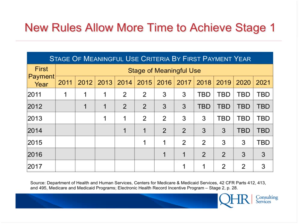This chart comes directly out of the text of the rule, and they have clarified a lot in terms of what's going to happen in the out years. The information we had that came along with the Stage 1 rule really only went to 2014. So this has made it very clear. The important thing to note here is that if you attested for Stage 1 in 2011, they're actually giving you 3 years before you have to get to Stage 2. A lot of us were very concerned back in the day that we would all have to be all the way to Stage 2 by 2013 and Stage 3 by 2015, and as it turns out, that's not the case.